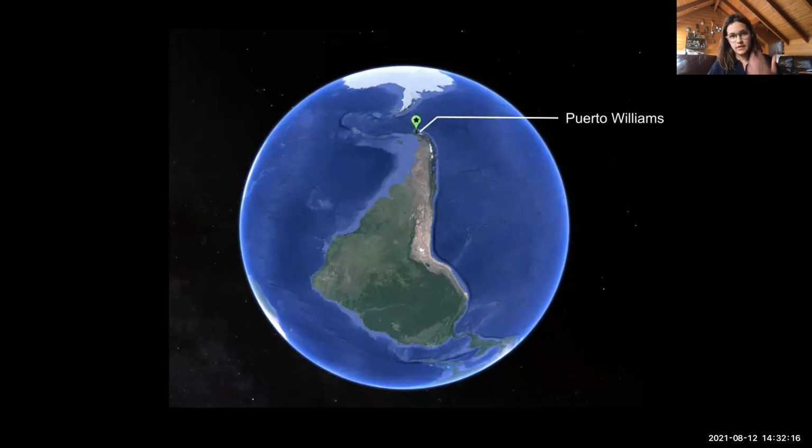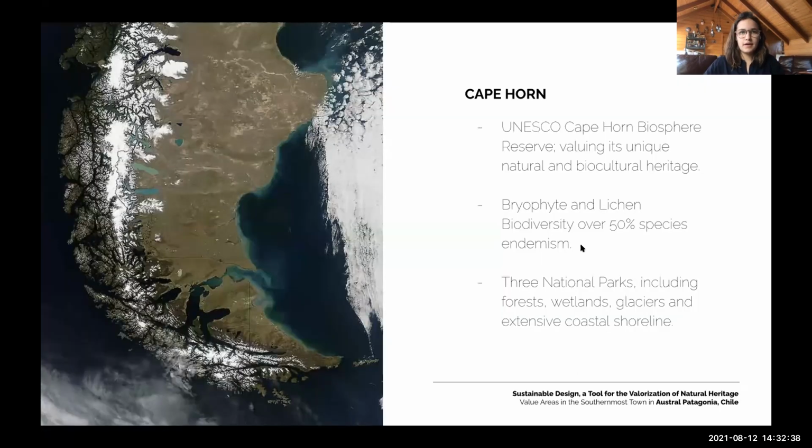This change is also about a change of perspective on sustainable development, where the biosphere reserve is located. This is a spot of high concentration of natural mosses and plants. With this new way of looking at it, we approach the design of a new material. So we start in Cape Horn.